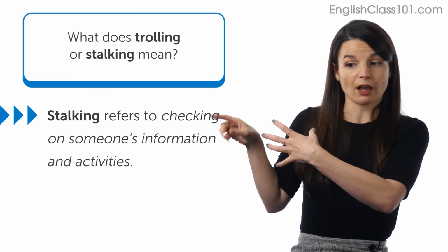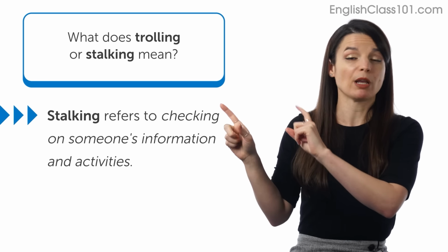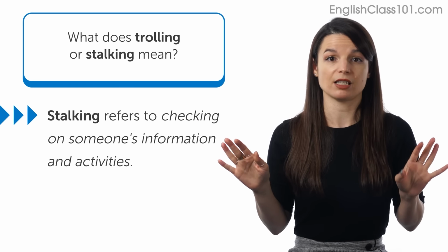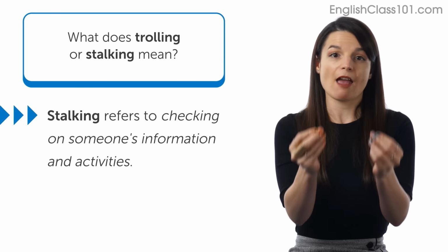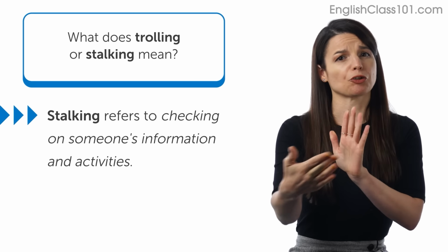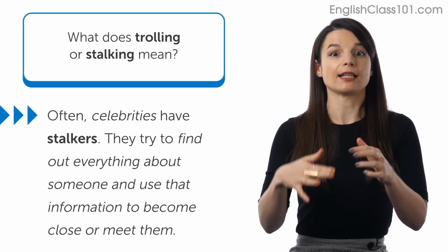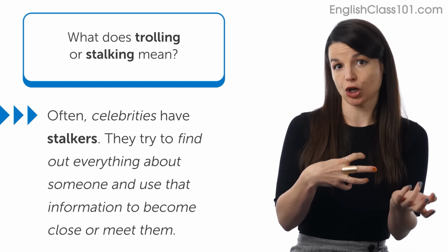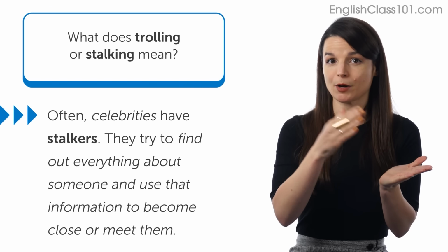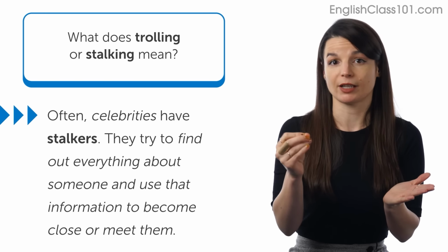If it's in real life, maybe some people will follow that person around, like trying to take pictures of them or something. So these are both very negative activities to do, to try to find everything out about somebody and maybe use that information to try to get close to them in many cases. So you might see examples of celebrities that have stalkers. So a stalker is someone that tries to find information about a person, a celebrity, and tries to meet them or tries to become their friend or something like that.